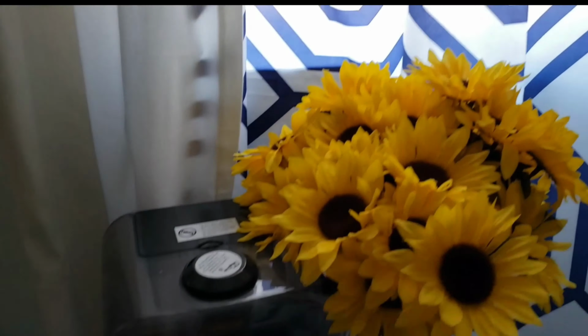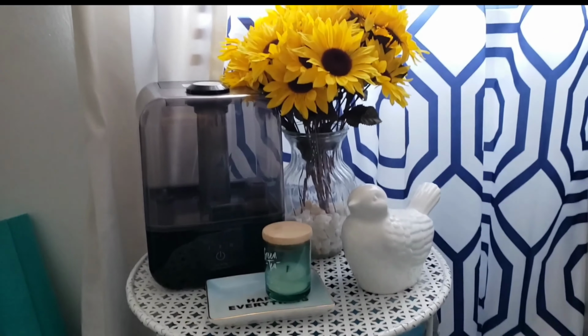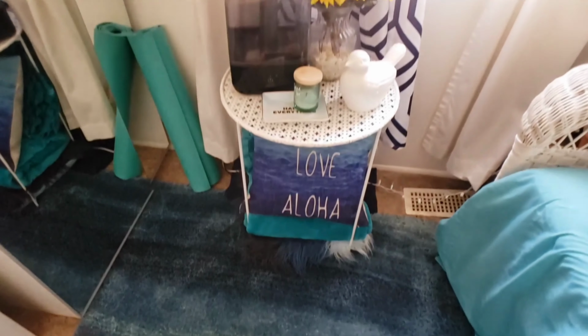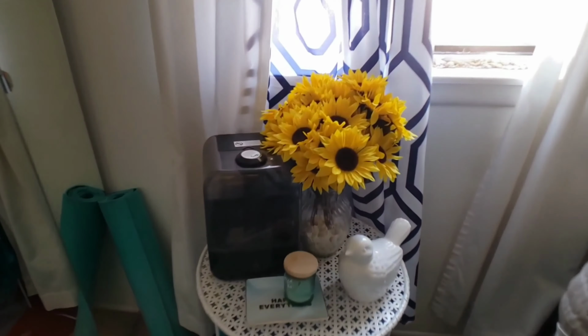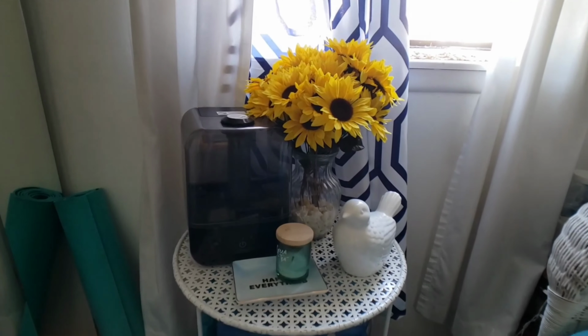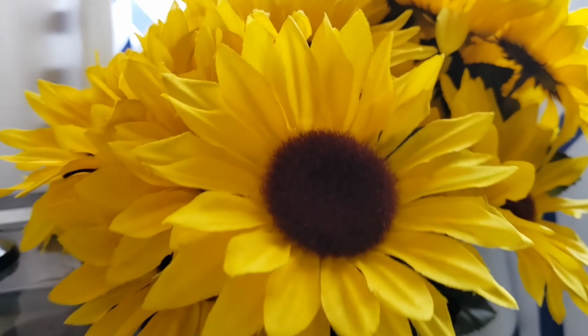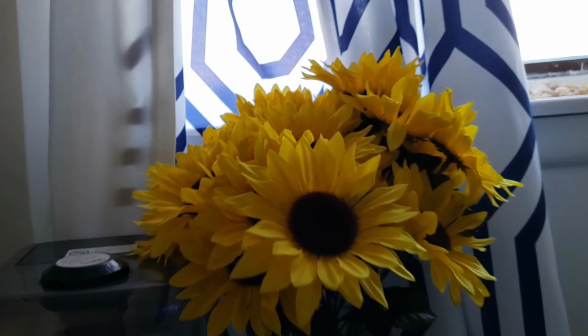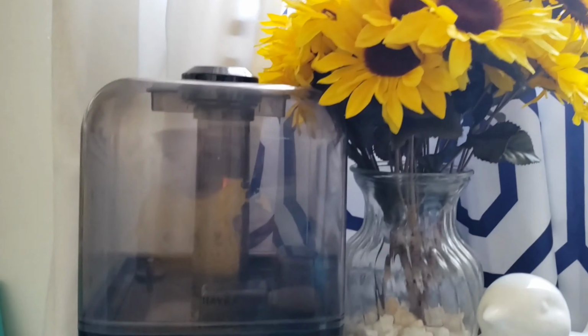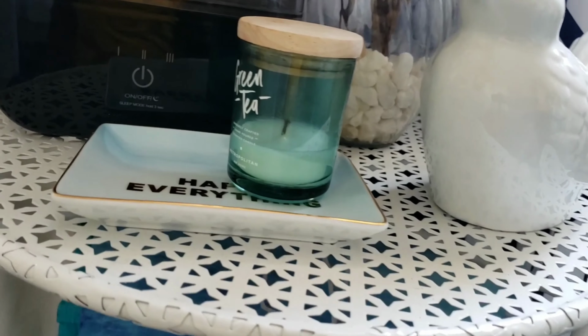So this little nightstand right here is actually an outdoor table that I got from Five Below. It was only $5, but I like the color of it, and I was able to store some pillows under there. So this made an ideal nightstand. I also really like this table because the design of it matched my curtain, which is also a shower curtain that I got from Aldi's.